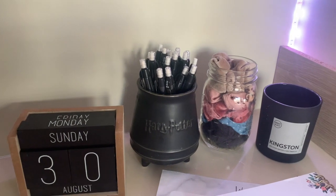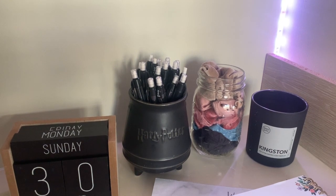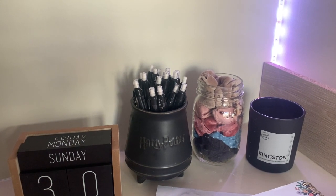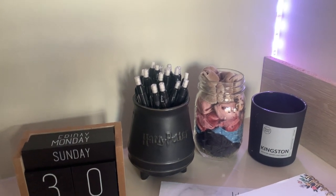Then I have a mason jar full of scrunchies because when I was 9 years old, I took my entire personality from Violet Baudelaire. So I can't work unless my hair is tied up. So yeah, we keep scrunchies on our desk because we didn't develop our own personality.